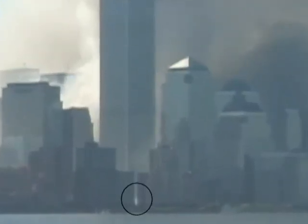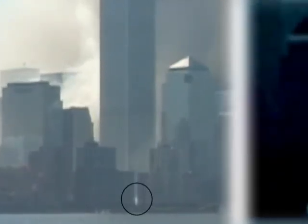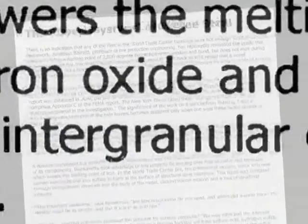And white smoke appeared at the base of the building. Would this be aluminum oxide, the byproduct of a thermite reaction? Appendix C of the FEMA report describes sulfur residues on the World Trade Center steel. The New York Times called this the deepest mystery of all.